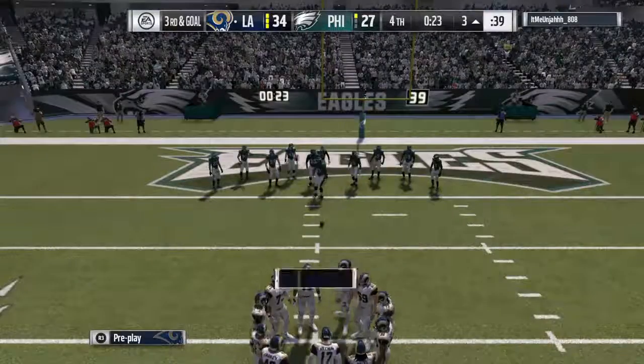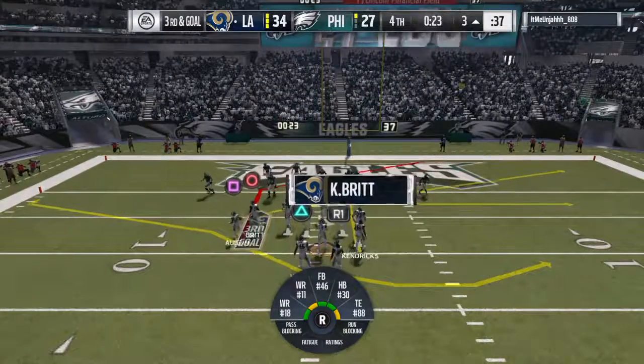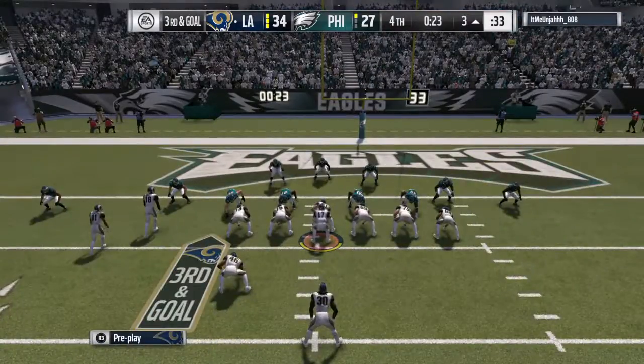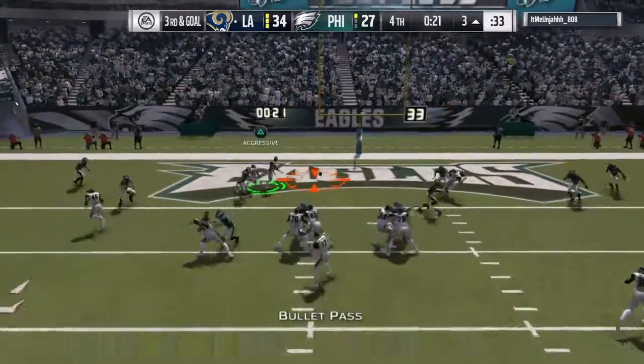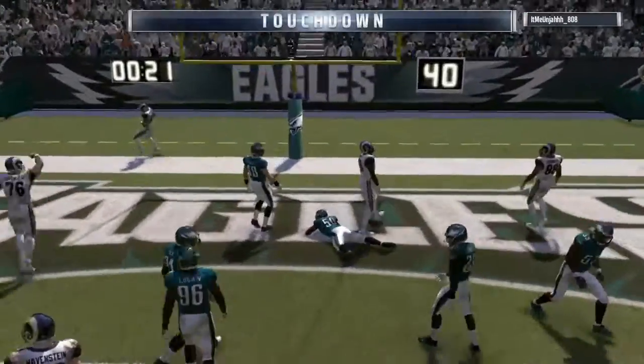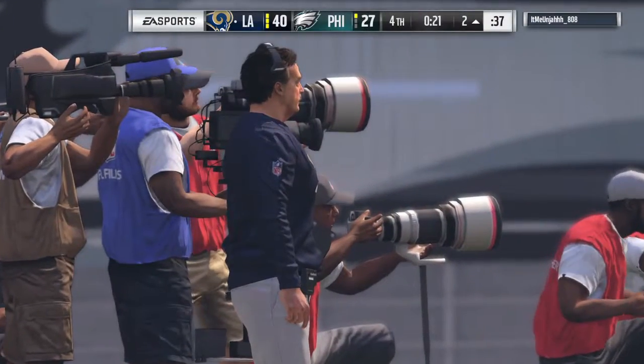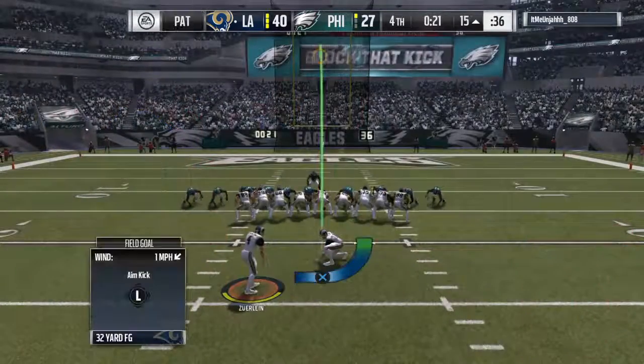From back at the 3 now. This is 3rd and goal. Back to throw, Keenum. And this is caught. And that could seal it. It's a touchdown.